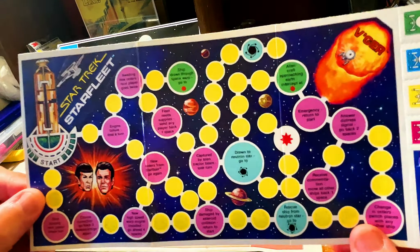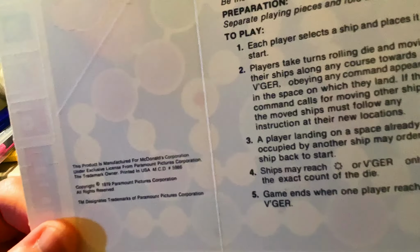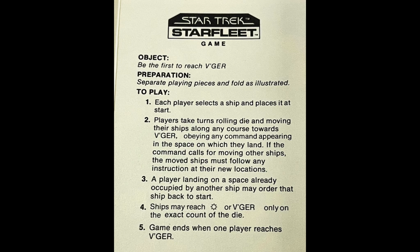So you look at the back, and you can see what you're supposed to do. You can get the die, make them ready, and you've got the playing pieces. You can see how they go, and we fold the corners up. And this is a really fun game. And all the way to the left it says the product is manufactured for McDonald's Corporation under exclusive license from Paramount Pictures Corporation, trademark owner, printed in USA, MCD number 5986, 1979.